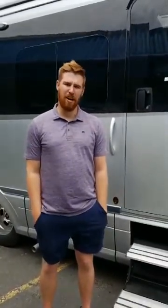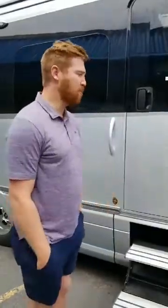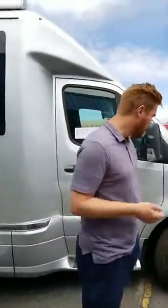Right now we are going to show you the RV Class B Atlas. It is such a cool RV, a lot of fun, but I'm going to show you around the outside first. It is on the Mercedes Sprinter chassis, 3500, so plenty of power, tows up to 5,000 pounds. We actually have a lot of customers that will tow a little 16-foot Airstream behind it, or bring along their side-by-sides, four-wheelers, things like that.